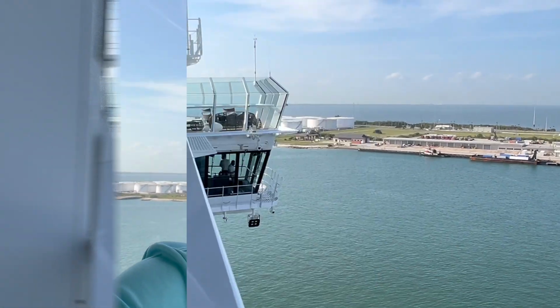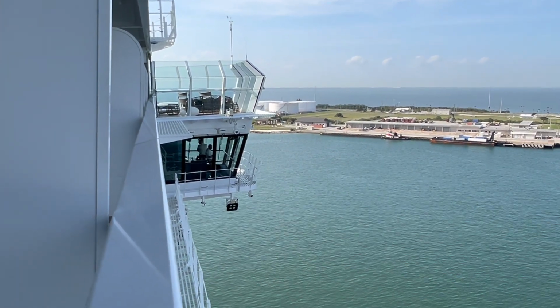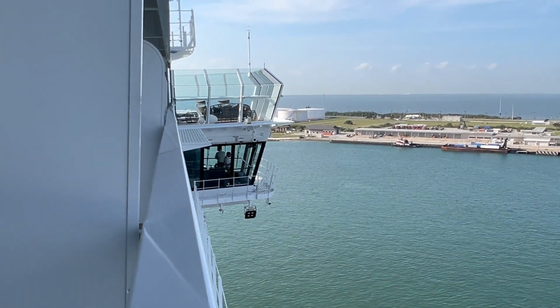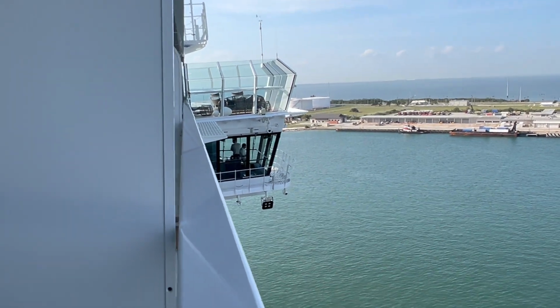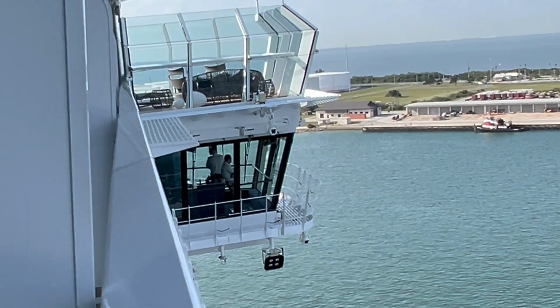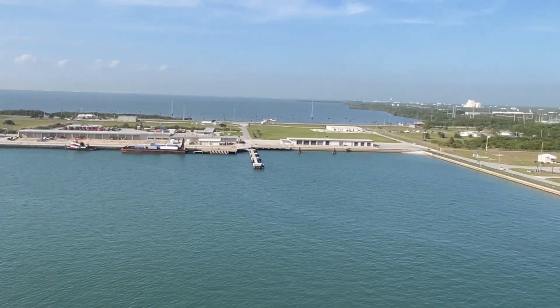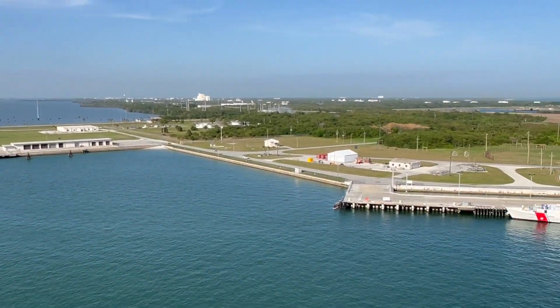So finally, our ship is moving. And I think that is the captain over there, where they drive the boat, I guess. You can see them right there. I'm gonna zoom in here. Hopefully I won't drop my phone in the water. Great view from up here.